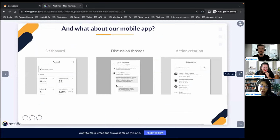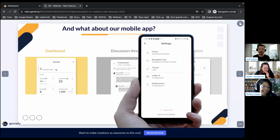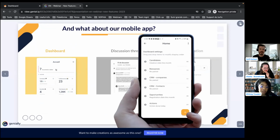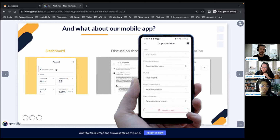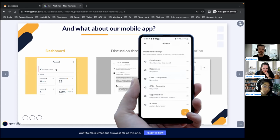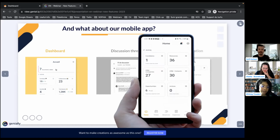Let's see what's new on our BoondManager mobile app. Our mobile app has had a ton of new features in 2023. In fact, thanks to the configuration of your dashboard on your mobile app, you can choose which indicators you want to highlight, as well as make data comparisons, thus providing you with a real-time view of the evolution of your activity.